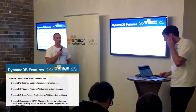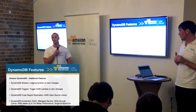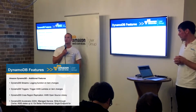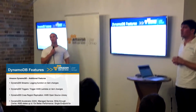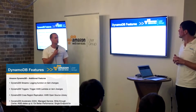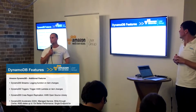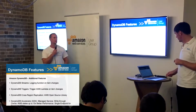Data transfer in is free from certain AWS services. Some additional features you can use with DynamoDB. You can use DynamoDB streams. Effectively, this is a log tracking of all item level changes, and your applications can consume those logs and perform functions based on that information. DynamoDB triggers can trigger AWS Lambda functions based on those changes, and under the covers that does use DynamoDB streams.